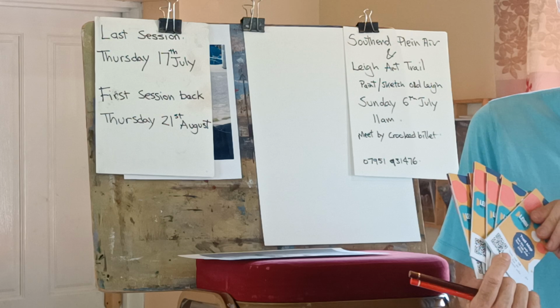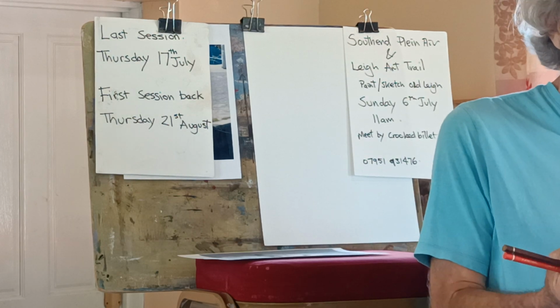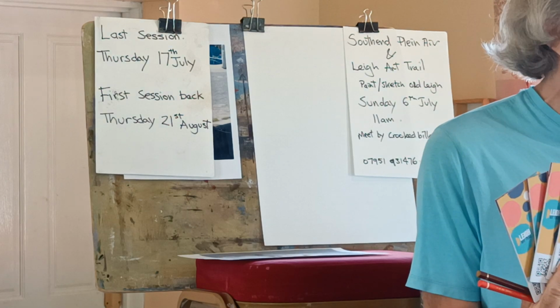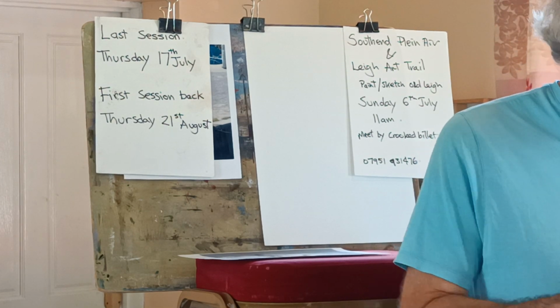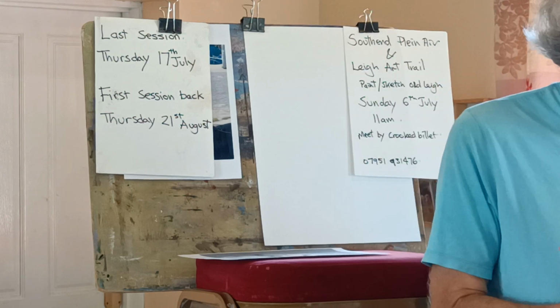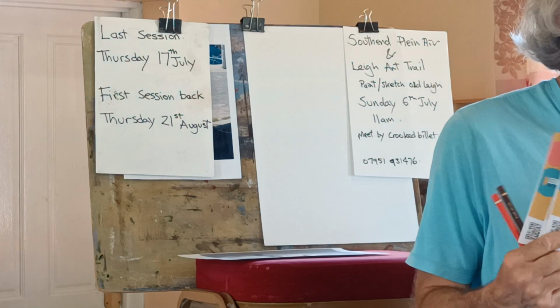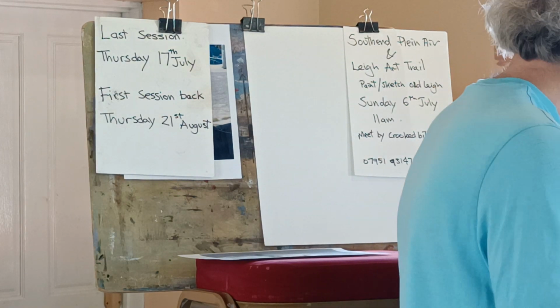But I've got plenty of these. If you come to any of the venues, they should have these there, so you can pick one up. Going around the town, there should be boards outside the shops that have the art trail on, so you should be able to find them easily enough. If you want one of those, please help yourself.